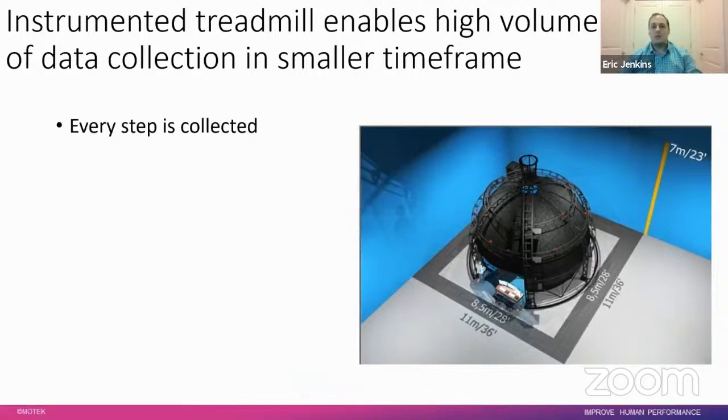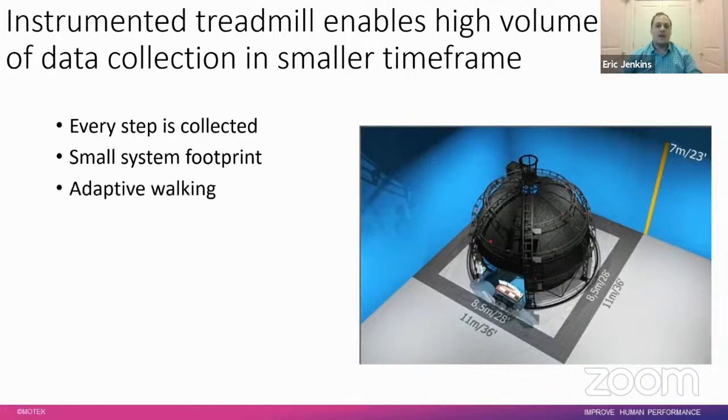And with the footprint of the system at 36 by 36 by 23, it's relatively small because the entire gait lab is contained within that space. So rather than having a long walkway or runway with numerous force plates in the ground, because it's the split belt treadmill, all of those forces are going to be collected in that small footprint. And so, of course, overground walking is slightly different than treadmill walking. So with one of the features I'll speak to a little bit later, the adaptive walking is going to make the two a little bit more similar, giving that additional freedom of movement.